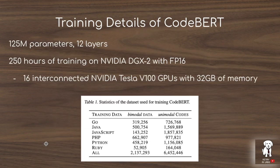Putting this together, the CodeBERT model has 125 million parameters and is a 12-layer transformer encoder similar to the BERT model. An interesting detail about this is that it takes them 250 hours of training on the NVIDIA DGX2 workstation using 16-bit floating point mixed precision training. So they have these 16 interconnected NVIDIA Tesla V100 GPUs, each with 32 gigabytes of memory, and it still takes 250 hours in order to pre-train this model on the masked language modeling task and the replaced token detection task. It's also interesting to see the statistics of the dataset used for doing these two pre-training objectives to get the initial context predictions for the CodeBERT model.